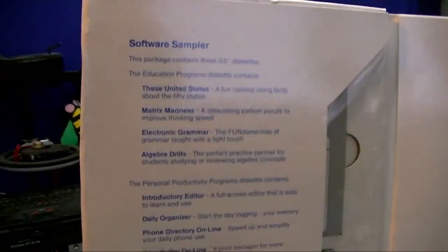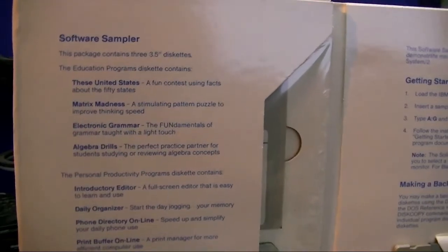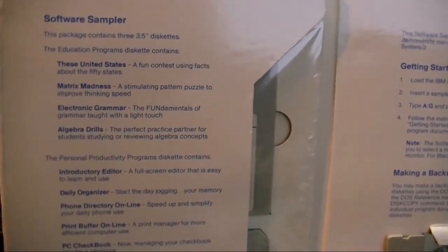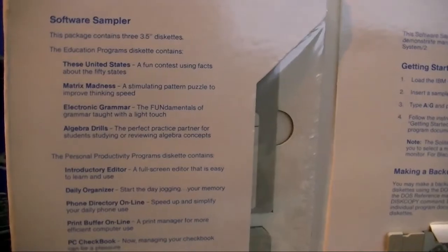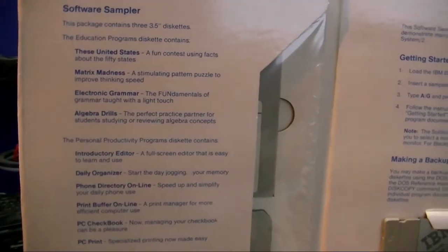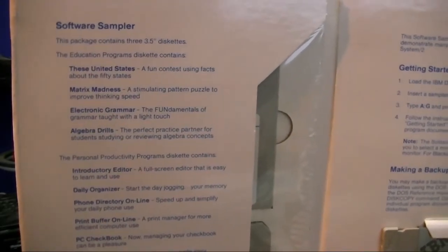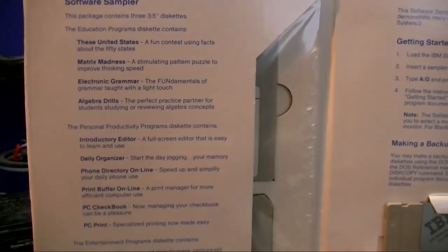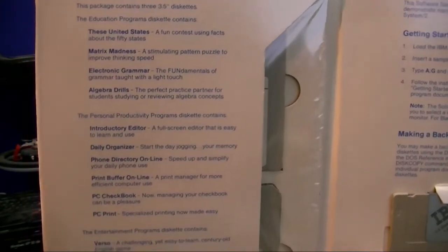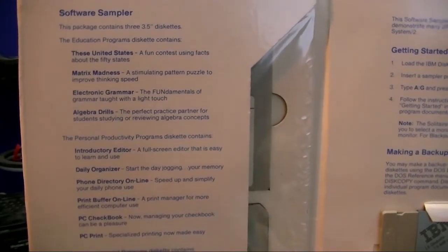let's go through. It looks like it starts over here on the left-hand side. Software sampler: this package contains three 3.5-inch diskettes. The education program diskette contains These United States, a fun contest using facts about the 50 states; Matrix Madness, assembling pattern puzzle to improve thinking speed; Electronic Grammar, the fundamentals of grammar taught with a light touch; and Algebra Drills, the perfect practice partner for students studying or reviewing algebra concepts.